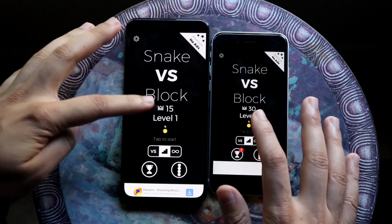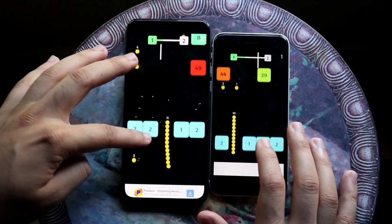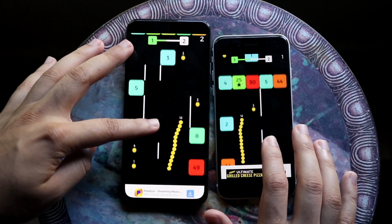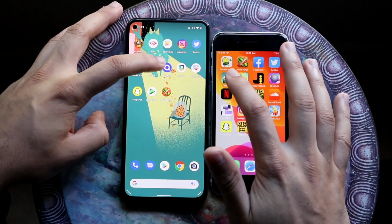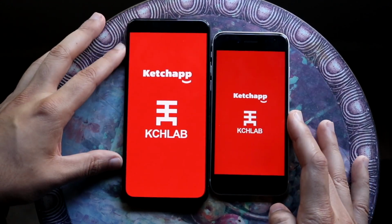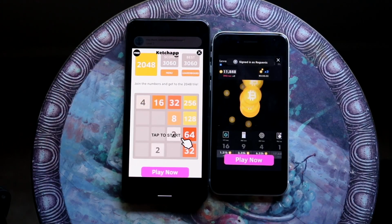And there we go. Let's get into some gameplay, which I don't think there's going to be that big of a difference, but it's still worth showing off on both. And both of them are about the same. Hopping out of this one, let's do Stack. 3, 2, 1. And that one kind of covers it up there.